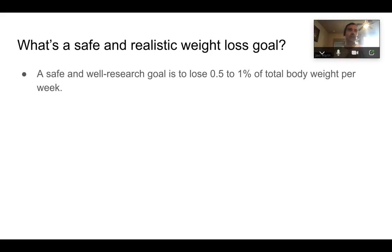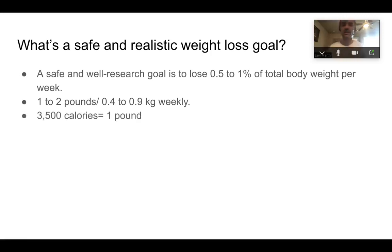Aggressive weight loss is considered 1.5 pounds, so that is a deficit of 750 calories. And then fast or rapid weight loss is losing 2 pounds weekly, and that's a deficit of 1,000 calories. Does this make sense? Okay. So with that in mind, it's very easy to project in time how long it is going to take us to lose the weight that we want to lose.